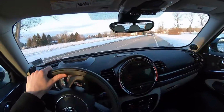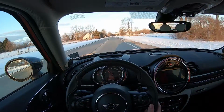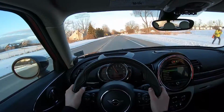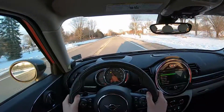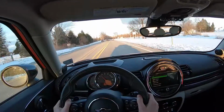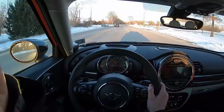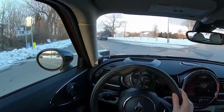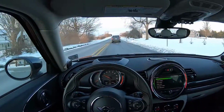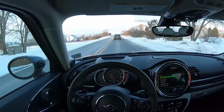I'm in DCT camp with this, mostly because the manual isn't amazing. It's not as good as the GTI transmission. It doesn't have the same feedback and throw. It's a little bit numb. It's a little bit rubbery, kind of like the steering in this car. But the DCT hits all the marks. It's engaging. It's fun to drive. It's practical. Seven gears, gets good gas mileage.